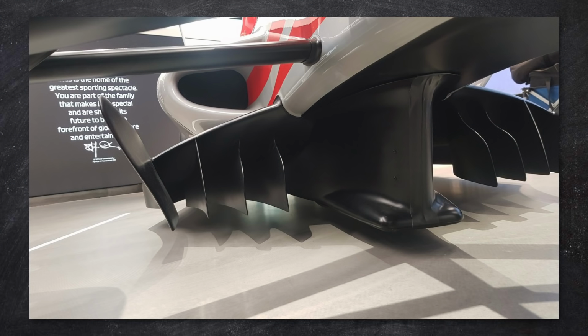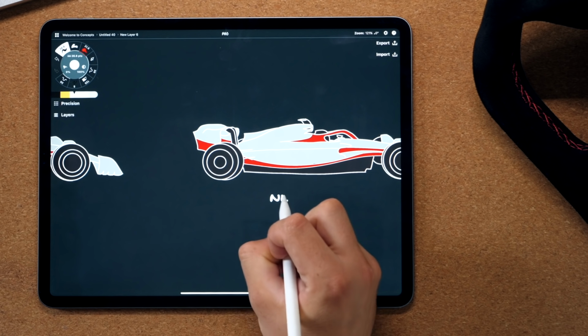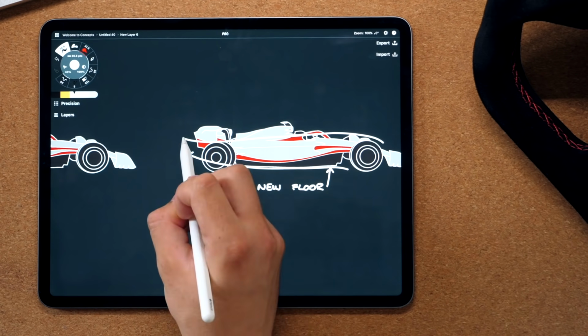So, as Craig mentioned, the floor is the centerpiece of the whole system. The floor, rather than being flat, has underfloor tunnels that allow much more air to flow under the car. The shape of the floor then accelerates the air more, and thanks to fluid dynamics creates a load more downforce. But there's more to it.